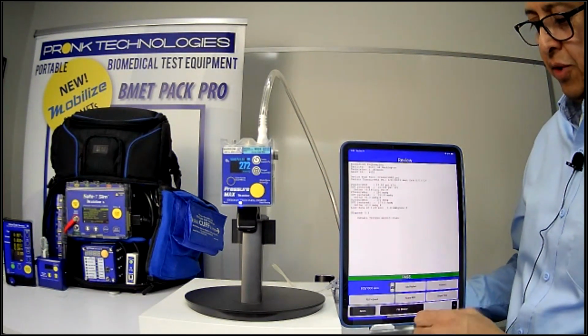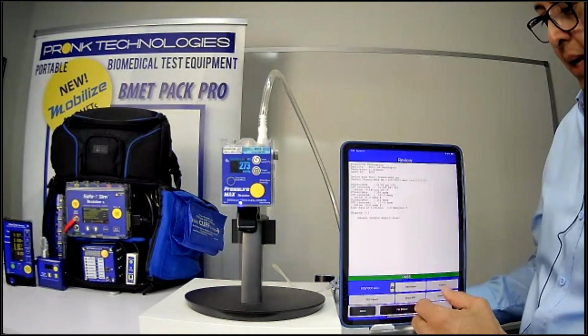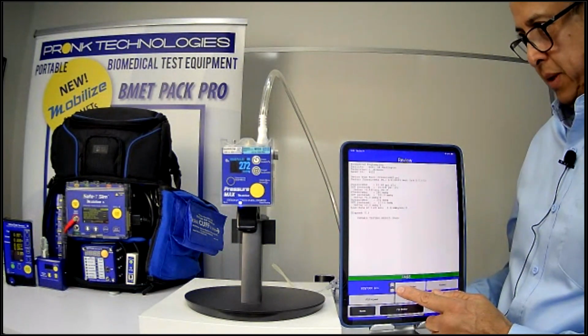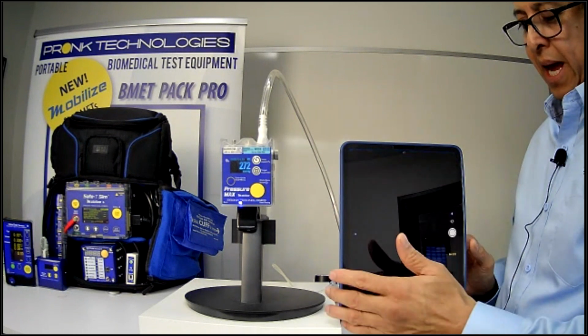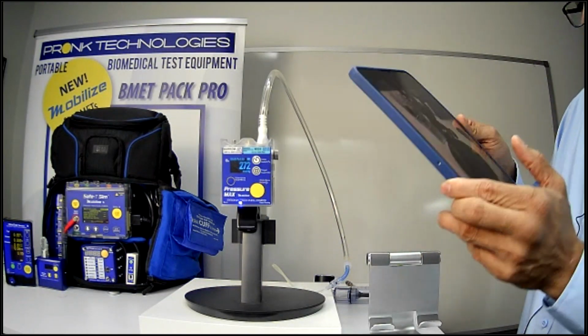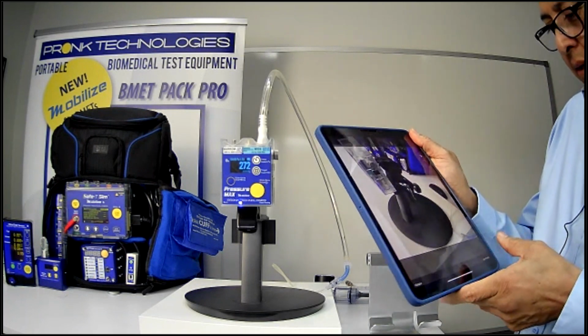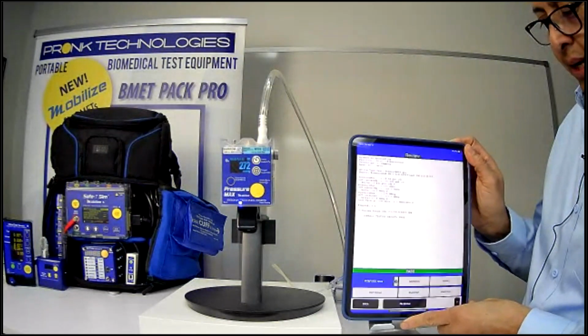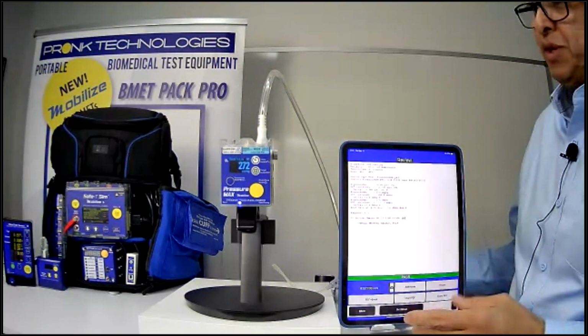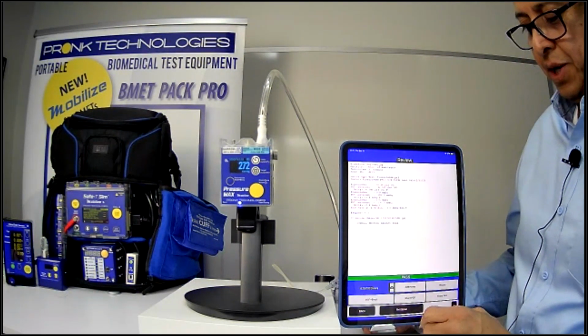So the app can be very, very useful. If I need to take an image of something, maybe I want to add an image of the device I tested in the report, you can tap on the little camera symbol here at the bottom, activates the camera, and I can simply take a picture of the device I'm testing, add it to the report, and then when you generate a PDF, that image would appear as part of the report. So you can take as many images as you'd like, so you can capture all your information on there.